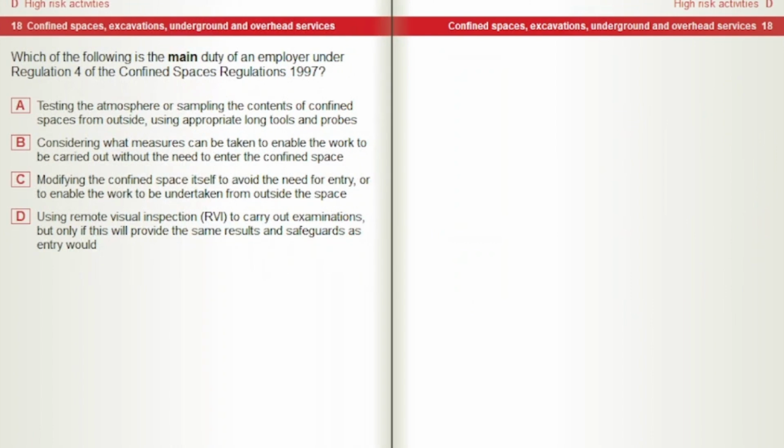Which of the following is the main duty of an employer under Regulation 4 of the Confined Spaces Regulations 1997? Testing the atmosphere or sampling the contents of confined spaces from outside using appropriate long tools and probes. Considering what measures can be taken to enable the work to be carried out without the need to enter the confined space.